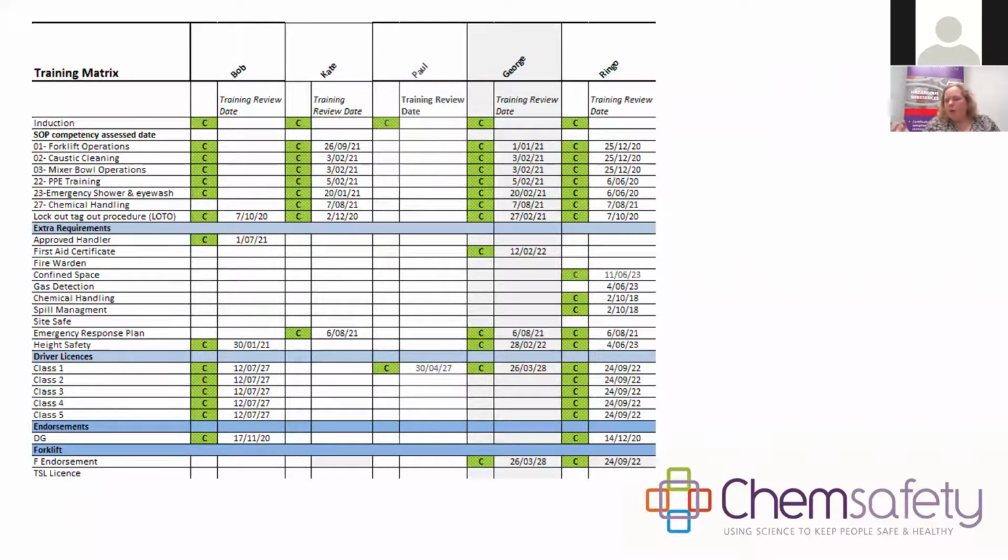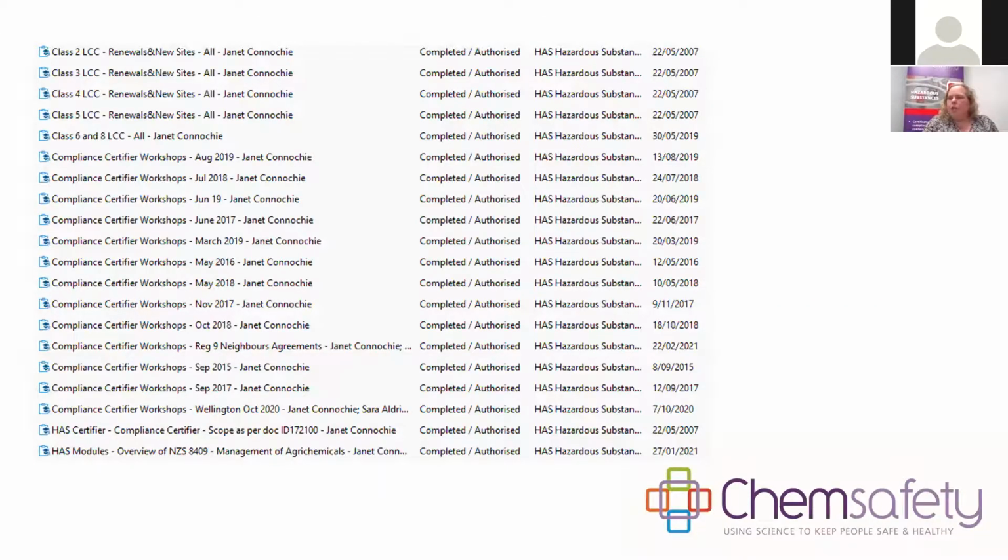And I've got a whole lot of questions coming up towards the end as to what sort of questions you need to be able to answer from your training records. If you've got a larger organisation, then you might use other document management systems or specialised record keeping systems.